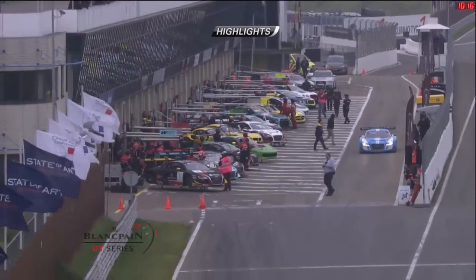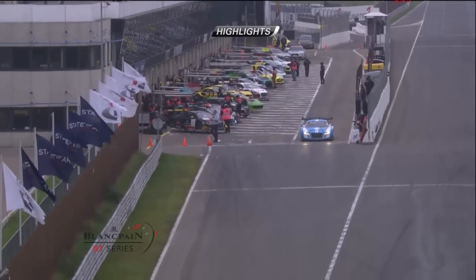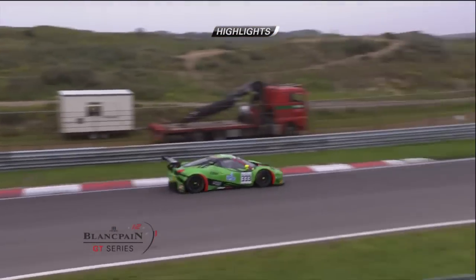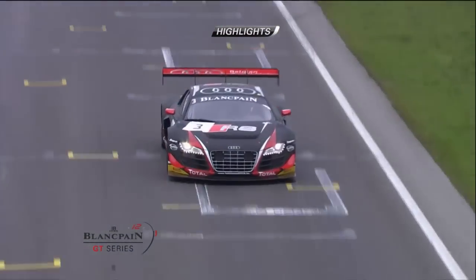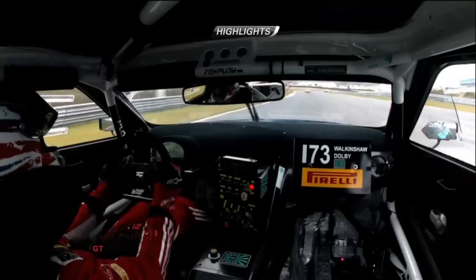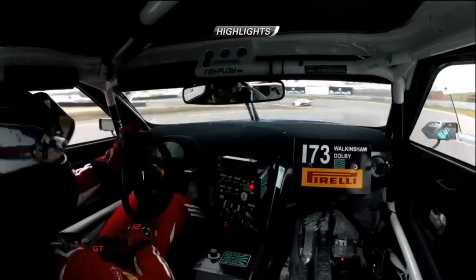So the final qualifying session of the 2015 Blancpain season got underway here at Zandvoort. First out was Michael Markussen in the ISR car. Jeroen Bleekemolen was looking quick in the first part of qualifying. Norbert Siedler very happy to have Bleekemolen as his teammate. Stefan Rakelmi looked strong, as did Sean Walkinshaw in the 173 always evolving motorsport Nissan, as he came down onto the brakes into the chicane.